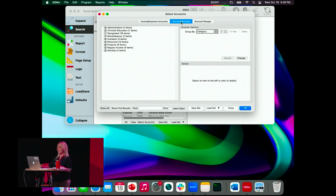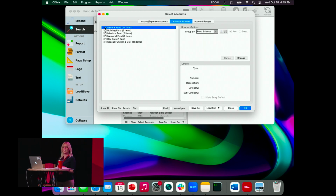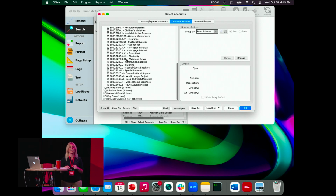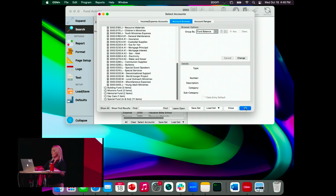The account browser. And you want to change, not do it by category like we've been. We want to do it by fund balance because I want to know why my fund has this amount in it. And so I set it for fund balance. All I have to do is put the X in this box, and it's highlighted. All of my funds, even my inactive ones, we just don't have any in this database, but even my inactive ones, because if they've been used, they affect that fund. So with all of those selected, I click OK.